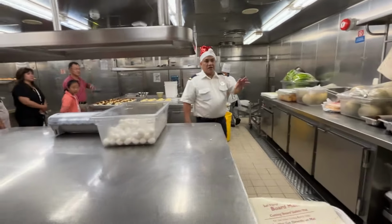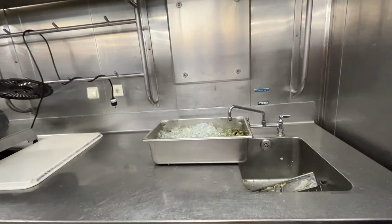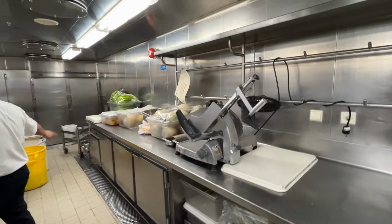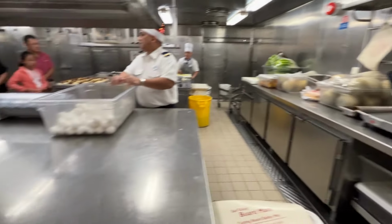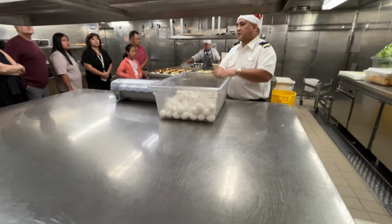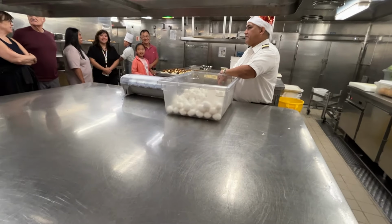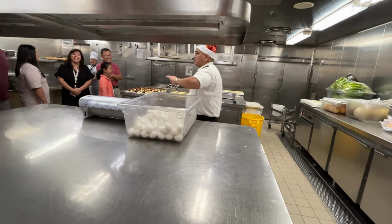By a rough approximation, of watermelon we consume over 700 pieces every cruise. The cantaloupe over 1,000 because they're smaller, and the eggs all combined for breakfast, for pastry, for bakery, 20,000 eggs. That's a lot of chickens. We have a small farm down below. We have all the chickens there.